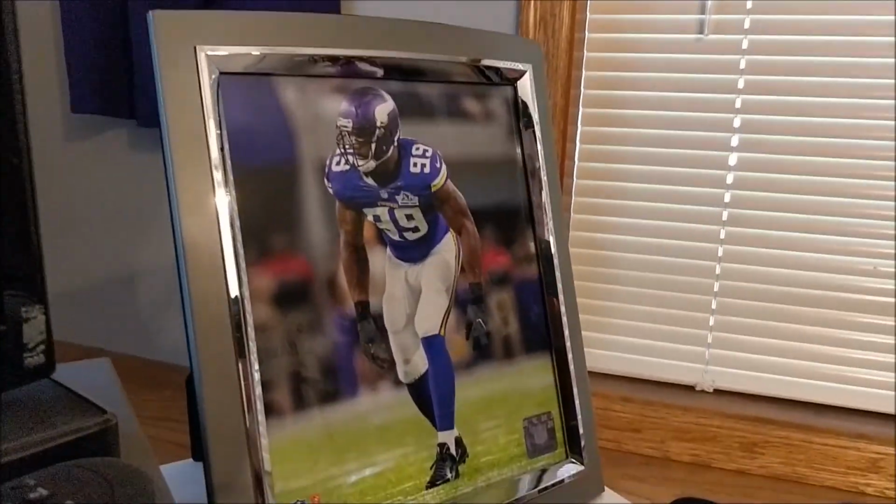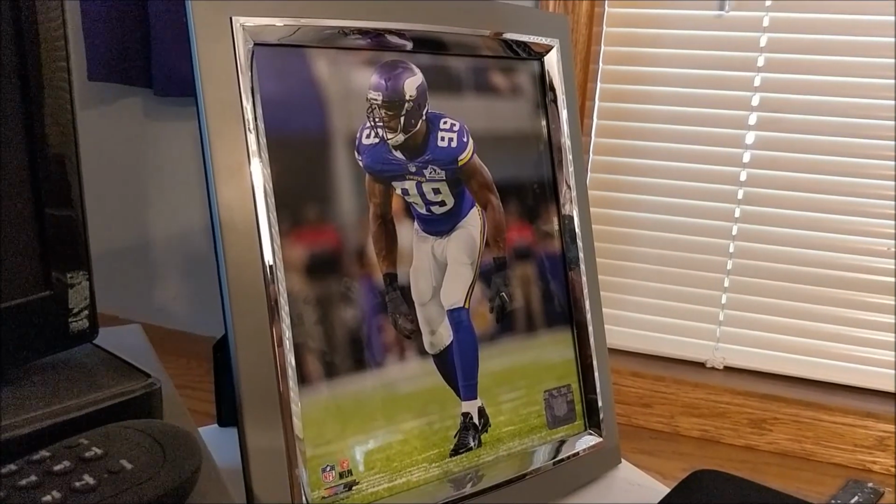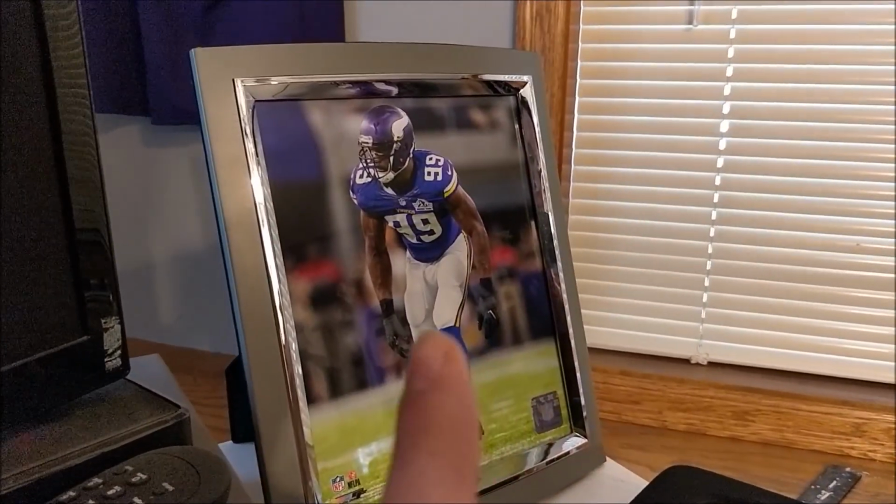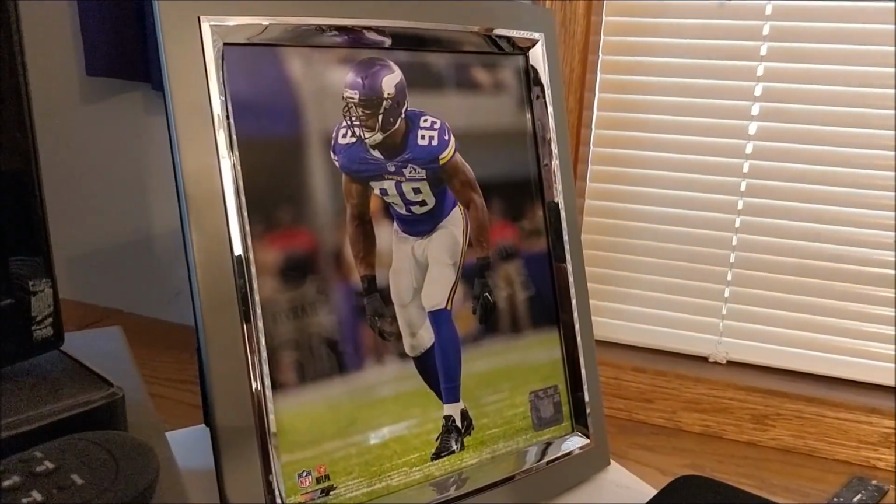And last but not least, we have a photo of Danielle Hunter. This also came from the State Fair. It was in the same bunch that Teddy and Dalvin were from. But I have this one framed. I'm not 100% sure why.